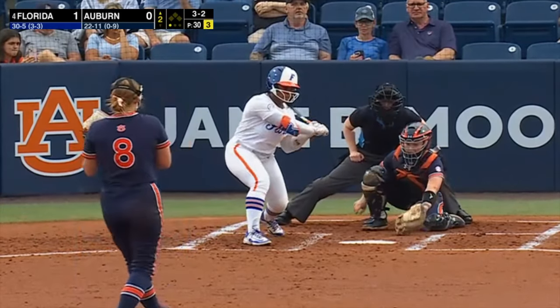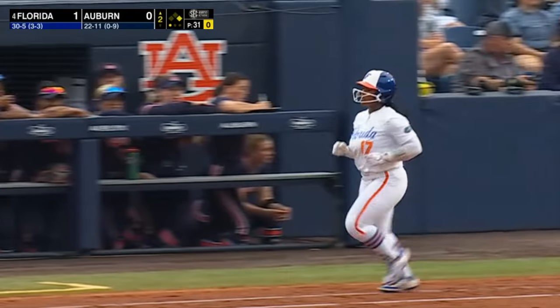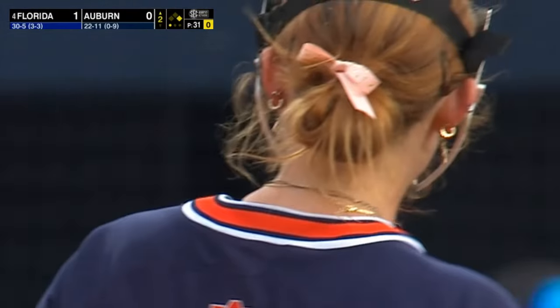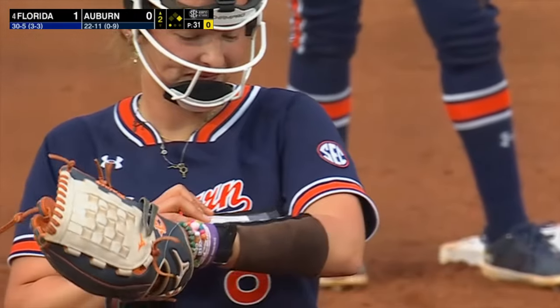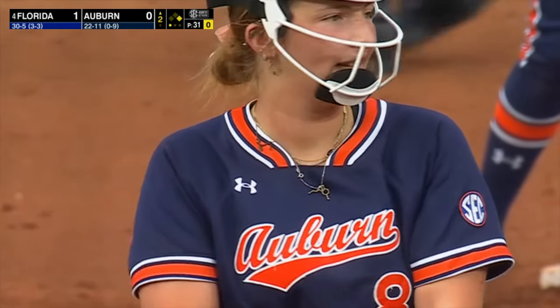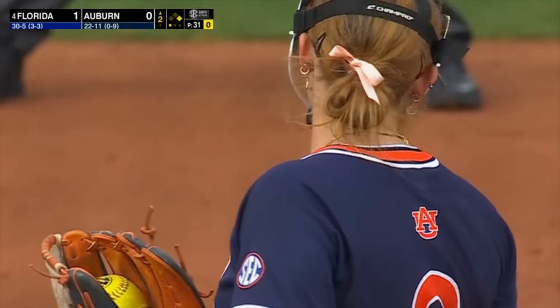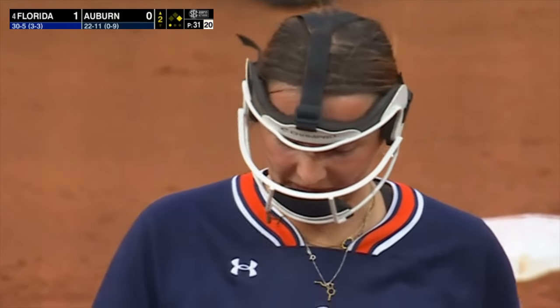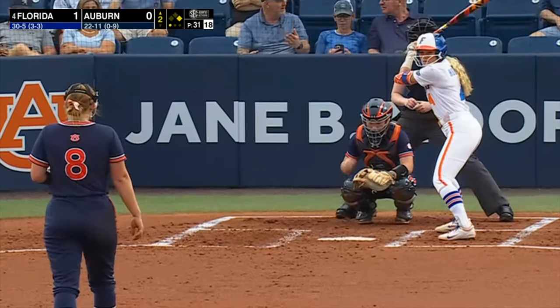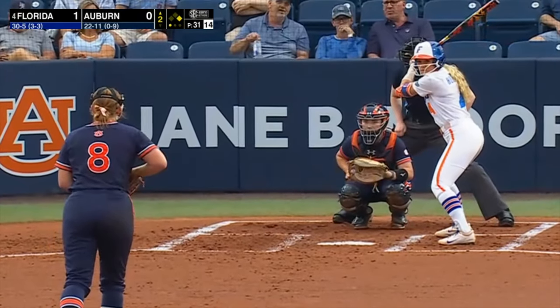Payoff pitch. Ball 4. Second walk of the ball game surrendered by Haley Rainey, and Layla Lamar will walk down to first. When you get them in a full count, you have to put something over the plate, or you walk her. You don't really have a choice what to do with her by that time. So just being able to stay ahead in the count and finish her off is something that I would like to see her do for the rest of the game.